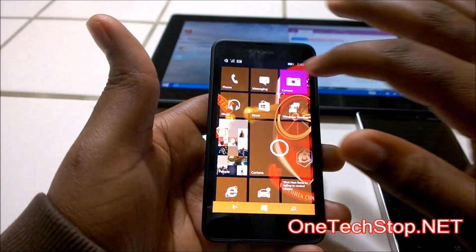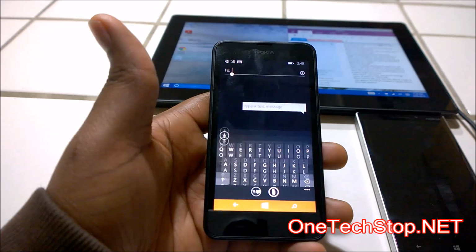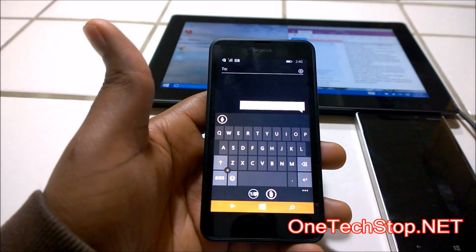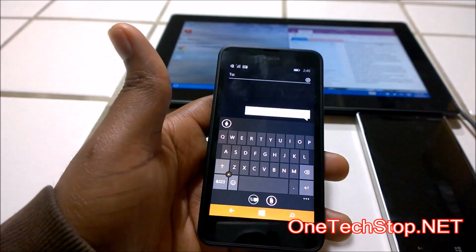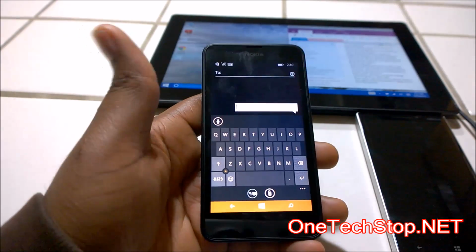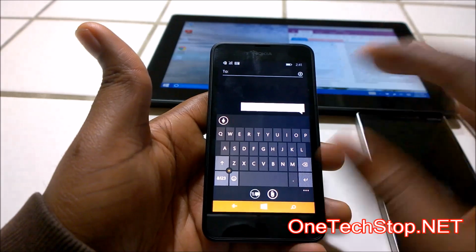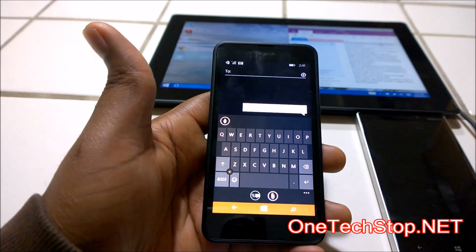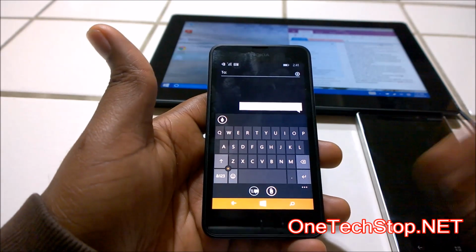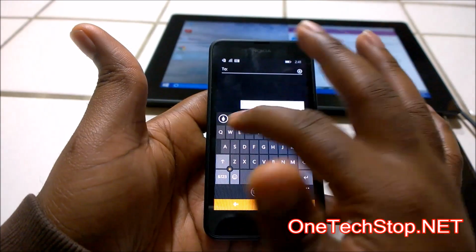So next up, let's talk about messaging. One of the new features with Windows 10 is the speech to text feature, where you can hold the microphone, and I tell you right now, it's really impressive. It does add question marks, commas, full stops, periods to your sentences. So it's really good. I'm just going to do a quick demo here.